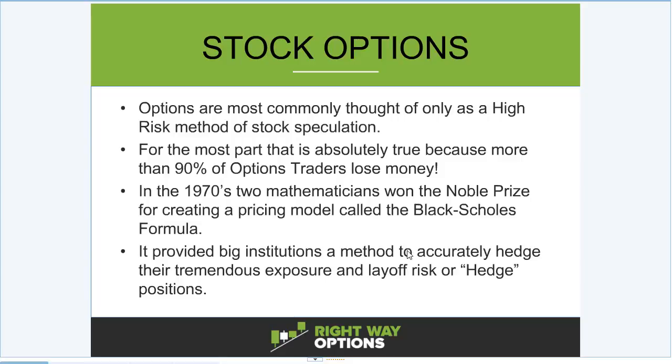These two mathematicians worked on this. It's an incredibly complex formula. But the reason they got so much notoriety over it is because for the first time, institutions, big companies, were able to effectively hedge their risk and accurately hedge their risk.